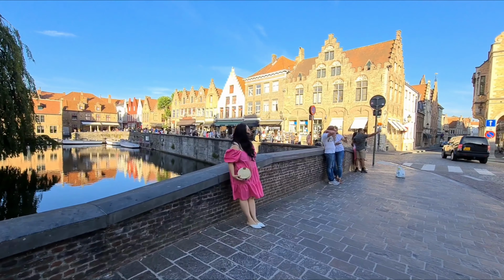Bruges is definitely one of Europe's greatest pride. This beautiful gem is a picture-perfect stop on any tour to Europe. This charming medieval city will surely captivate you.